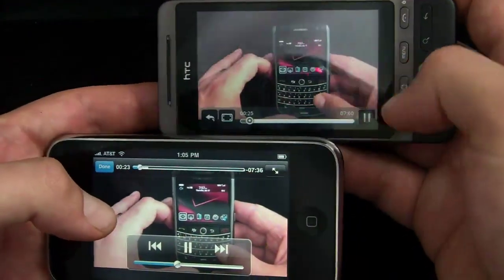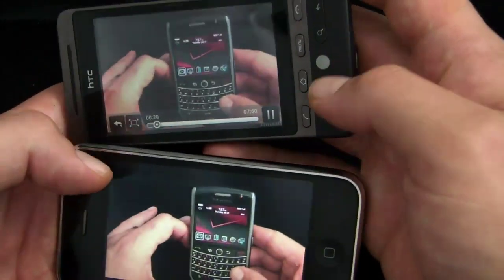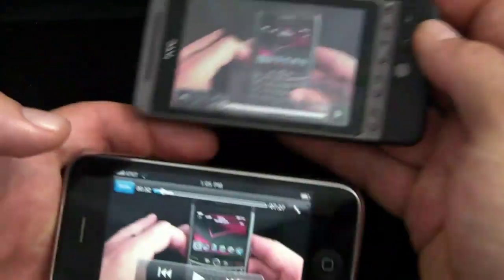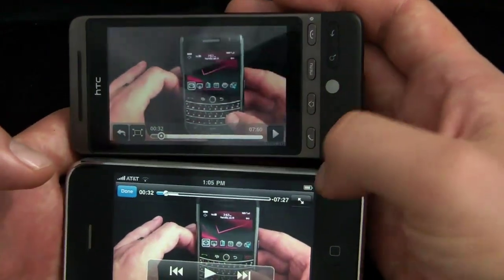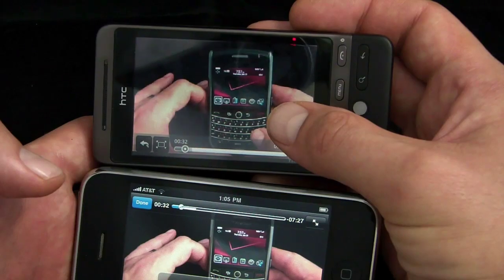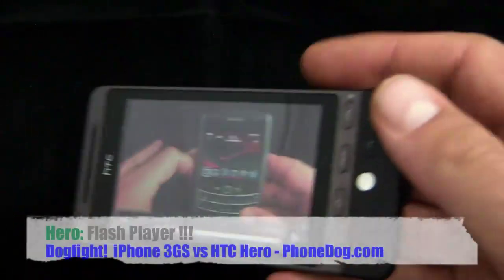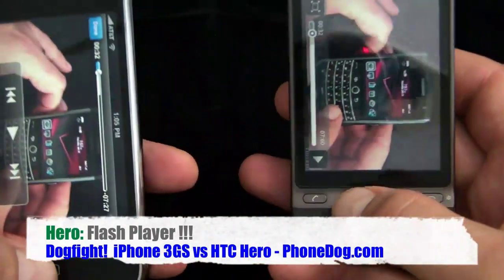And so there you go. There's your controls. They're pretty similar. So, you know, a little bit nicer video playback on the iPhone for sure. It's a smoother, clearer picture of the same file than it is on the HTC for the YouTube player versus the HTC Flash Player. But hey, HTC's got Flash support, and you can't say that about iPhone, can you?